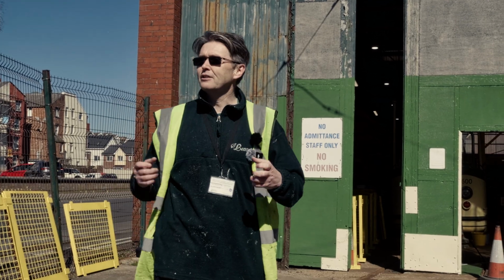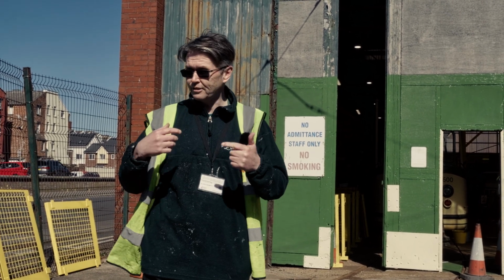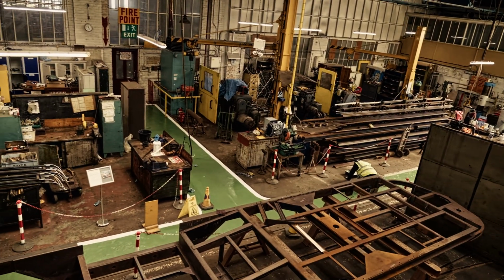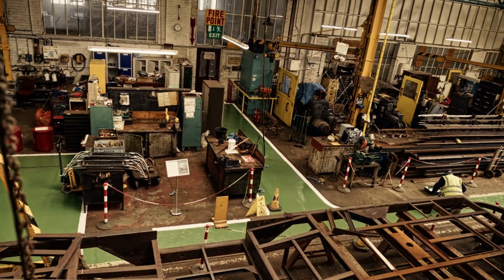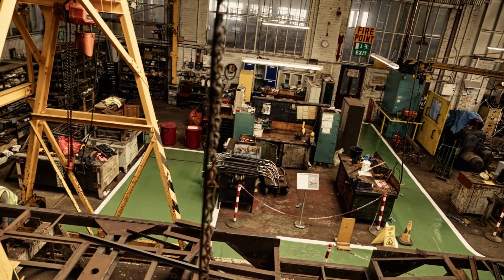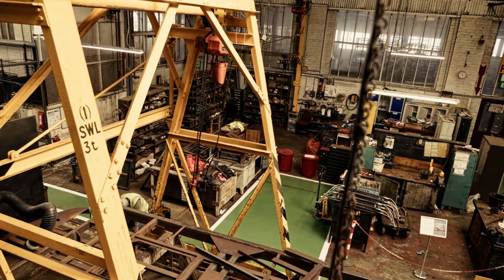If ever you've been on a tour of Tram Town previously, you'll remember you had a tour guide and 2 safety stewards, and they would escort you around. This experience is going to be very different. This is actually going to feel more like an exhibition hall. So if you've ever been to a museum, you walk around, you look at the exhibits. It's going to feel much closer to that.